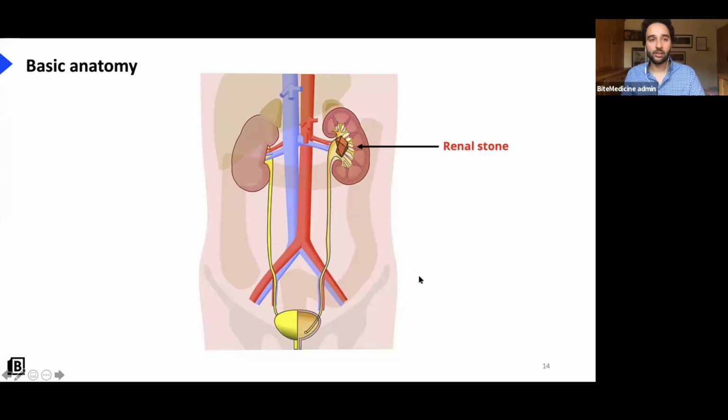Now, the one thing that a lot of students often don't discriminate between in their mind is the difference between a renal stone and a ureteric stone. Obviously, these are two very different things. One is in the kidney and one is in the ureter. So when we talk about renal stones, particularly if you're talking to a urologist or referring to a urologist, you can't just say kidney stone. You can't just say renal stone unless you actually mean renal stone. So you can see a renal stone up here and a ureteric stone down here.